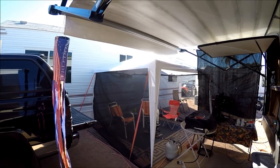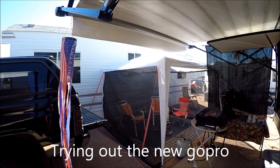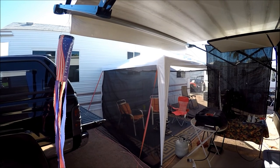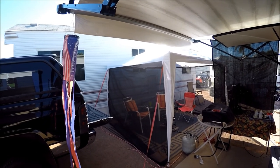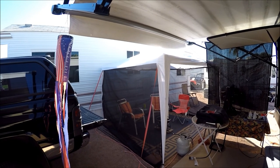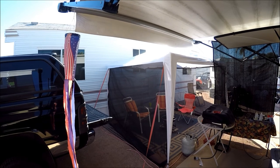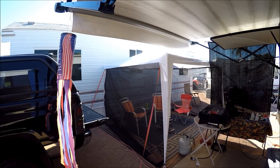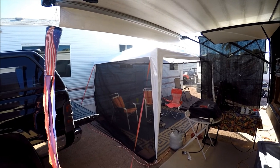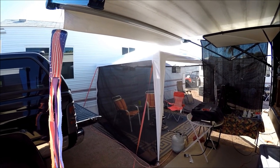Well, we had a windstorm a few weeks back and it tore up our other pop-up tent. So we ordered this one here. Then we went to, where did we go to get these sides? Harbor Freight, and got three 10 by 6, I think they were, nettings put up alongside.